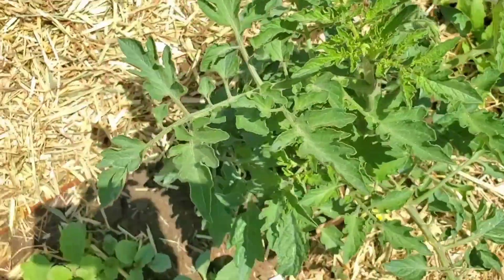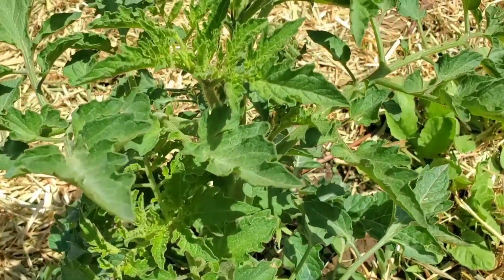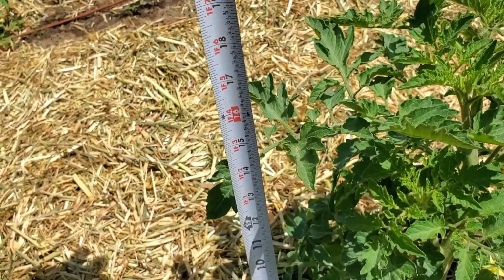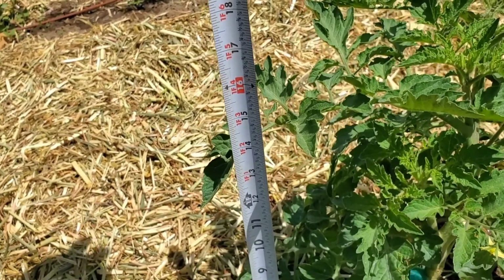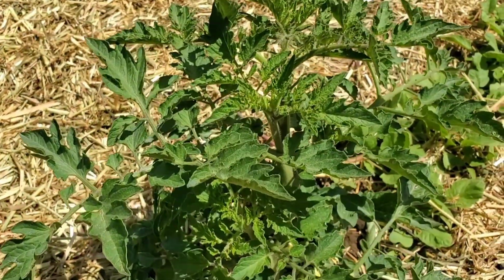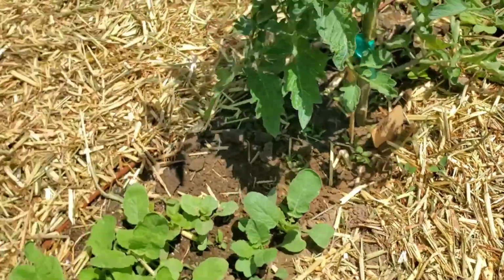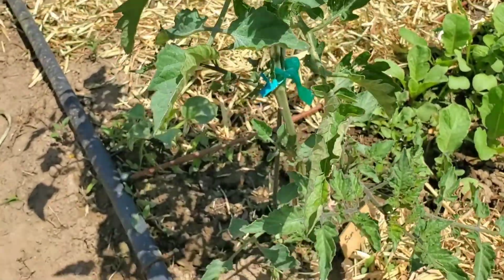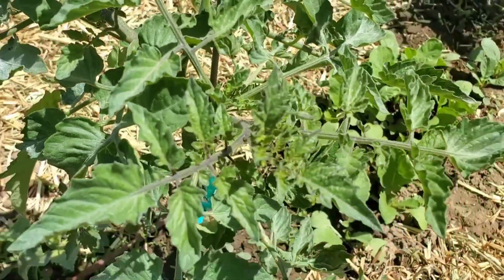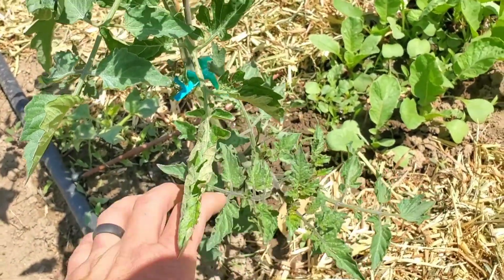And then this bad boy, good old-fashioned yellow pear. It's looking pretty good. Got a series of flower sites on it. 17 inches, I would say. It's looking good. You got flowers there, some up there. A bunch of them. Looking good. Real solid. Next is a Sun Gold. It's looking good. I really like this thing. Greatest cherry tomato, I think.